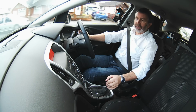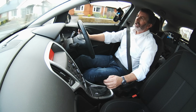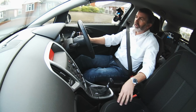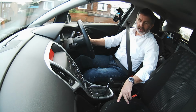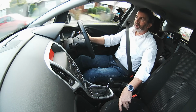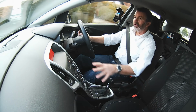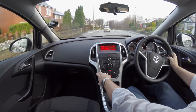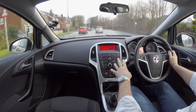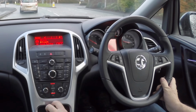Nice sports seats. The car is finished in carbon flash black with an anthracite charcoal interior, contrasting ivory stitching, and also anthracite outer panels and a dotted centre panel. You've got kind of an aluminium effect surround to the gear tunnel and radio and climate controls. Nice driving position.